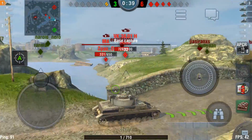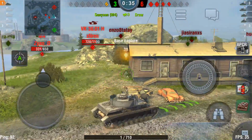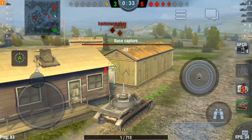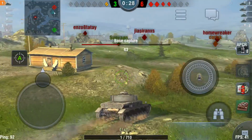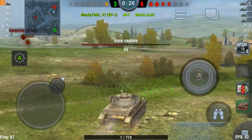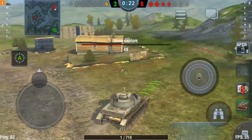Out in the open, across the bridge. Target still looking for me. Only one person going the sensible option and capping. 30 seconds left now. Mackie 1966 still offering all kinds of helpful advice.